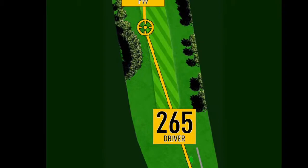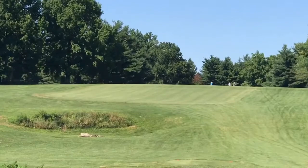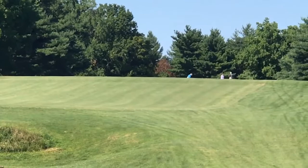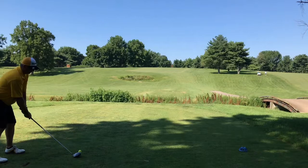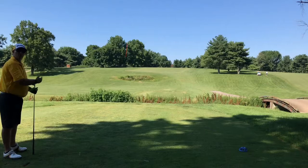Hole 13, par 4, 380 yards. Take your drive over this creek, up over that hill, and I'm gonna imagine there's a flag somewhere up there. Looks like I pulled that one left, up into those trees right there.